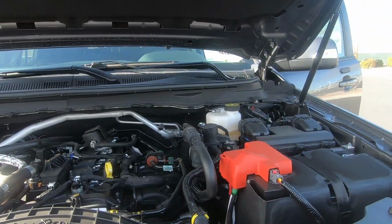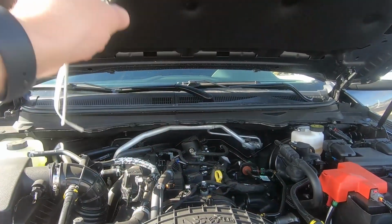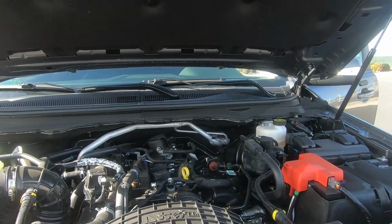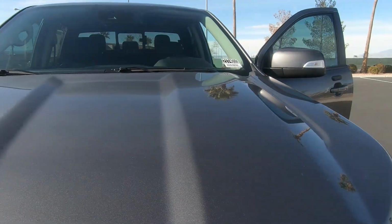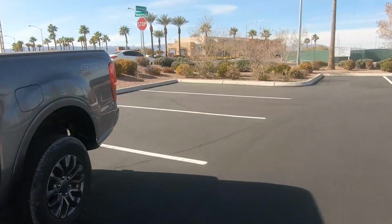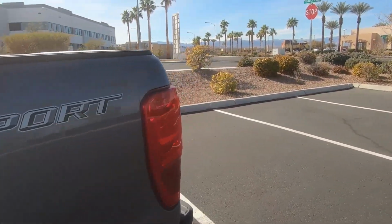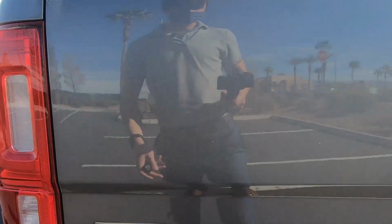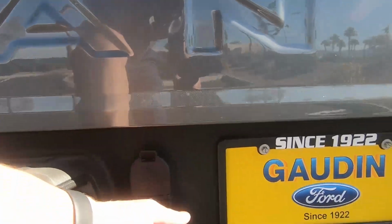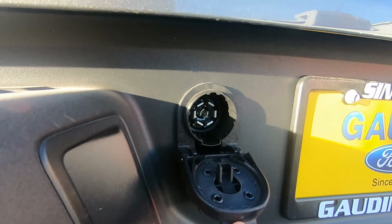Very roomy engine bay. I believe personally they could have fit a V6 in here. The twin turbo 3 liter EcoBoost probably would be badass for this car, but you know, it's too bad we don't have it. To move on, the bed is 5 feet. This one is also painted on the inside. It's not plastic, so that's pretty nice. And if you ever need to plug something in, you do have outlets right here.